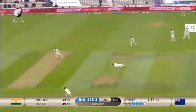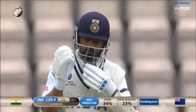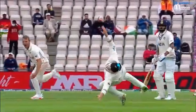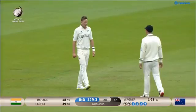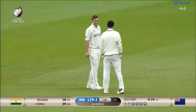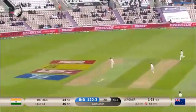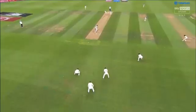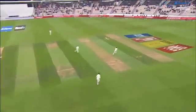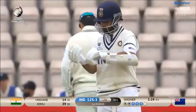Falls well short. Very pleasant. The only chasing will be to retrieve it. Even Virat Kohli punches bat into gloves in excitement. 122, 129 for. Well played, guided. Could be 3. Should be 3. Yes, it's an easy 3. In fact, Rahane was looking to come for the 4th.